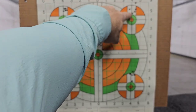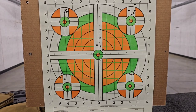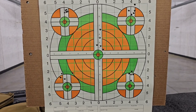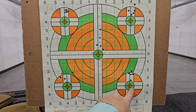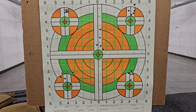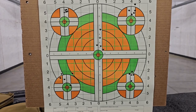Group number 3, a little over an MOA. Group number 4, I don't know what's going on. This just isn't my day for shooting. And then group number 5, I actually had a really good group, but then on the 5th one, I felt myself pull it down. So that's with a competition AR. I mean, this group's amazing. This rifle can definitely outshoot me, especially today.